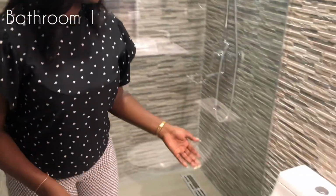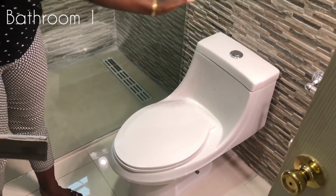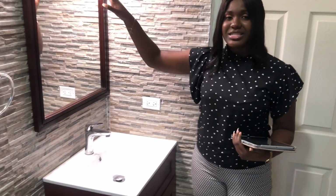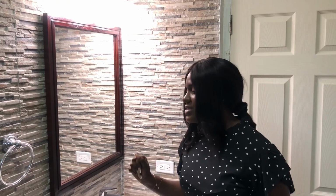We have modern toilets in this unit as well that don't necessarily have a handle, but you can just press here and it flushes. Now that my cameraman is standing in the shower, you can see what it looks like from the other side of the bathroom. On my right, we actually have a beautiful single sink with a mirror and overhead lighting, which I absolutely love. I personally think it helps to bring off the space, mixed with the rough textures and the lighting, and then we have a dark wood that just makes everything come together.